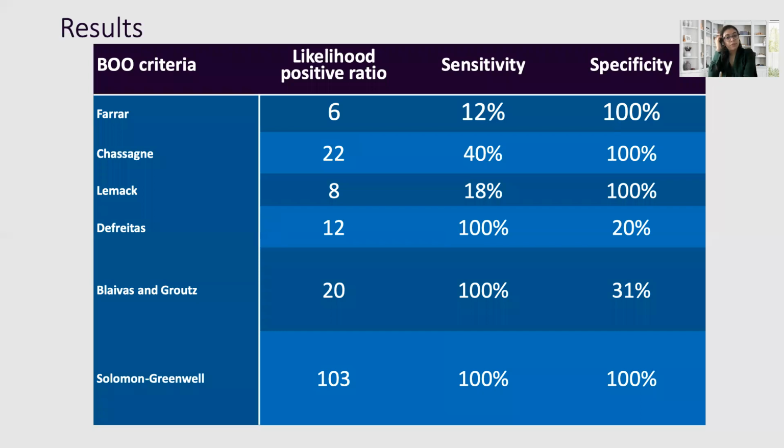Here in this table of the results, you can see the likelihood positive ratio, the sensitivity, and the specificity for each definition. So from a total of 79 women, 50 were categorized as obstructed and 29 as unobstructed. The comparison between our control group and every definition of bladder outlet obstruction has shown a statistically significant difference.